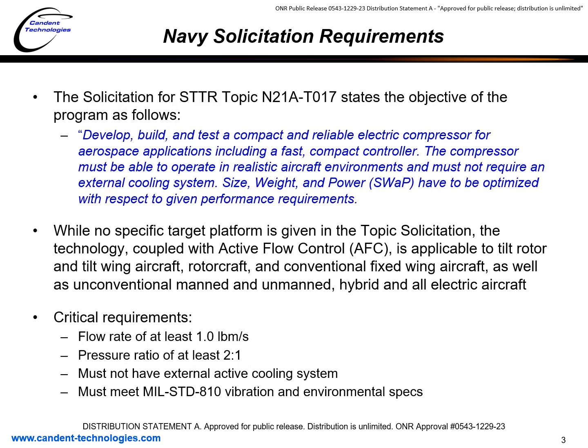Now, let's talk about this STTR and the solicitation requirements that we are addressing in the program. We must design, develop, build, and test a compact, reliable, electric-driven air compressor for aerospace applications with a compact controller and no external cooling system, and compatible with aircraft airflow control systems. In addition, the design must be optimized for size, weight, and performance, otherwise known as SWaP.